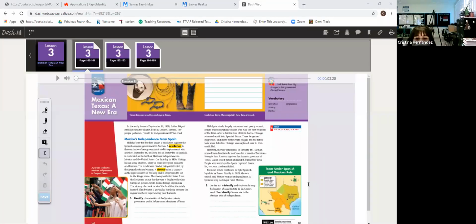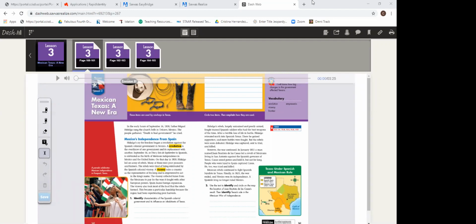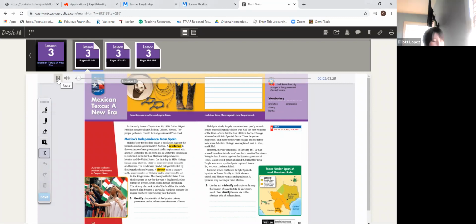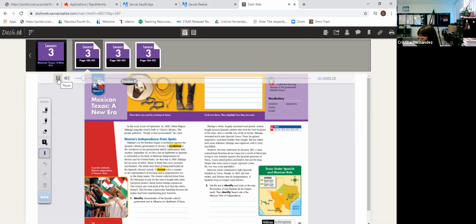160, it should look like this. It's got boots up top. It's got spurs, a rope, and a hat. I see Anello has it. I found it. Okay. Thank you. Let's start. Lesson 3. Mexican Texas, a new era. I will know how big changes in the government affected Texans.